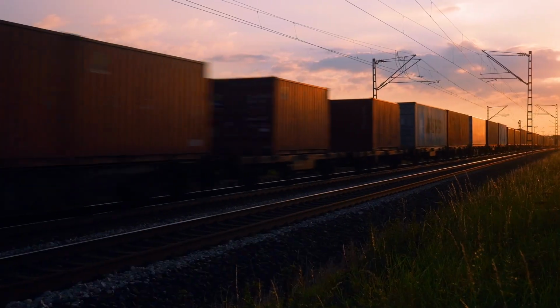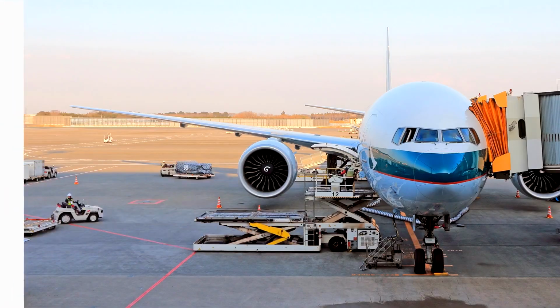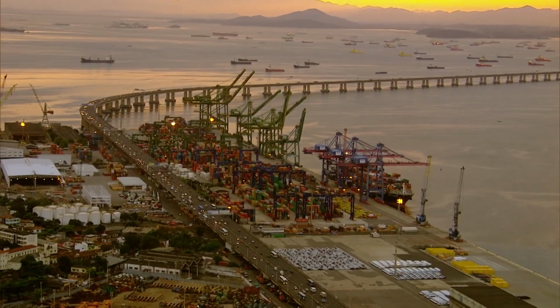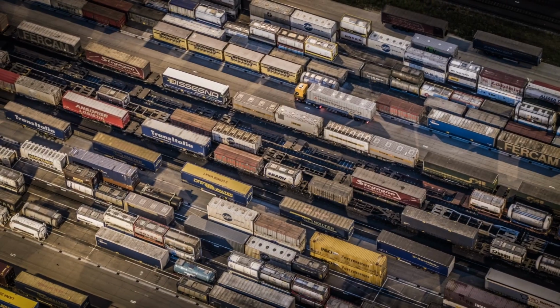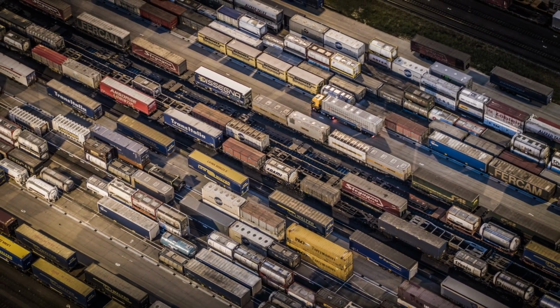Mode choice matters too. Choosing the most carbon-efficient mode may be the most impactful decision you can make because the most carbon-intensive modes are the most expensive. Mode switching will have a significant impact on reducing freight-related emissions and cost. Drayage moves in and out of rail yards can often be served with zero-emission trucks too.